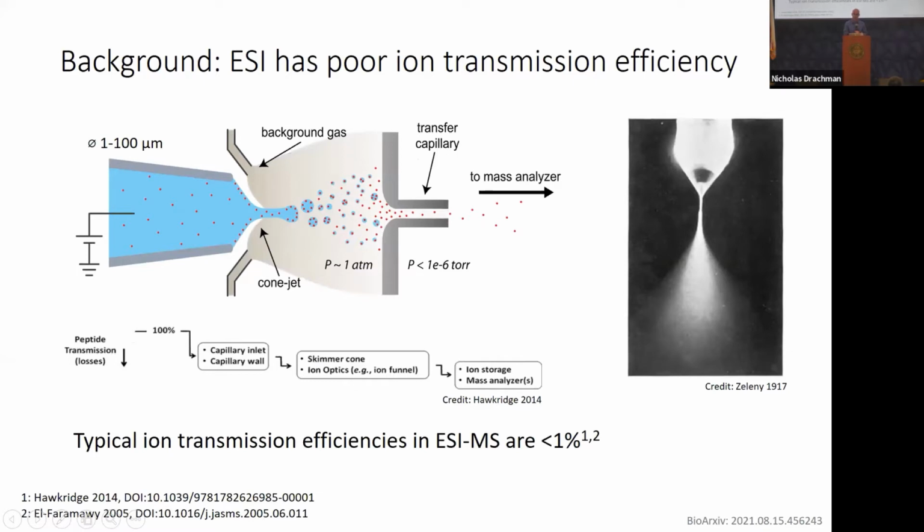So I'm sure most of you are familiar with electrospray ionization, or ESI. Now ESI is a wonderful soft ionization technique without which most modern proteomics workflows would be impossible, but it does have a major limitation, which is its poor ion transmission efficiency.